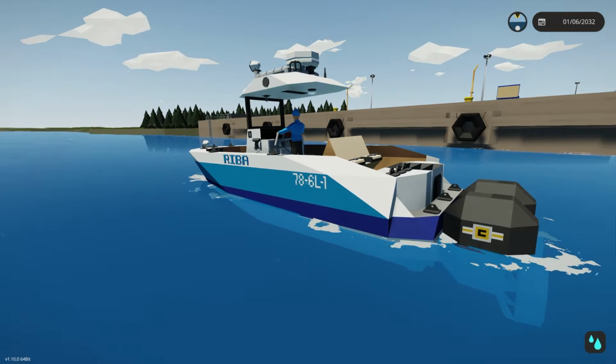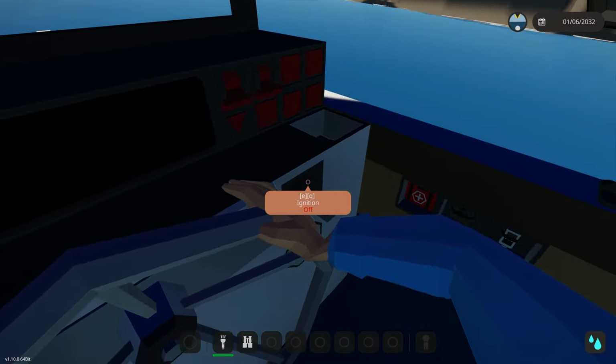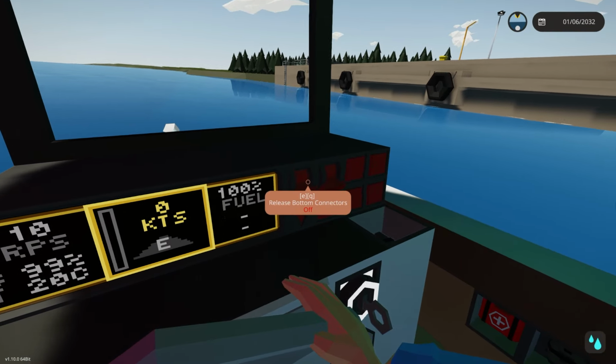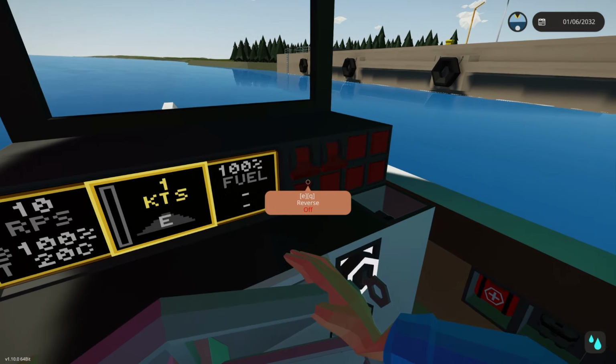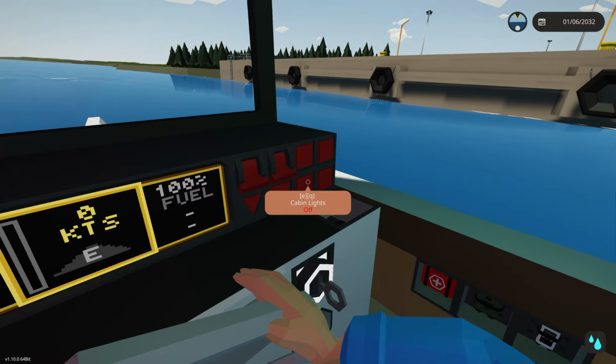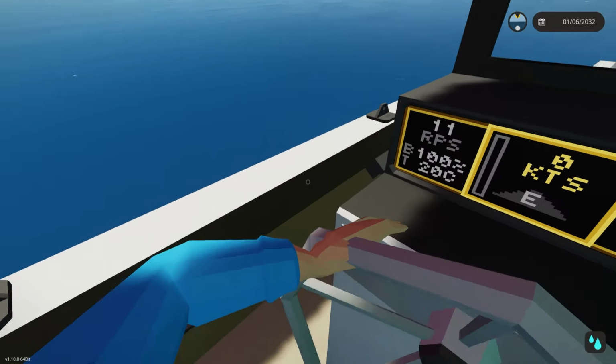So this has the outboard motors, as you can see. And yeah, it's just a nice little compact fishing boat. Let's turn it on. Hopefully I can't break it within 30 seconds. Let's see, release bottom connectors, sliding, reverse, map view. Oh, very cool. Cabin lights, always nice. Sun spotlight, side spotlights, and a heater. I think it's pretty straightforward.